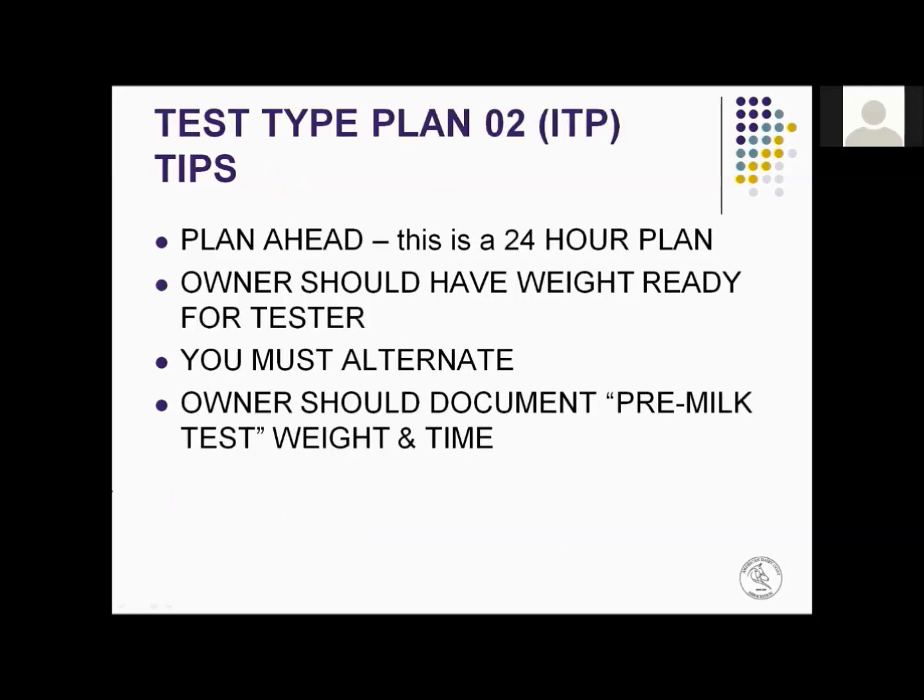So the tip on that O2 plan is to plan ahead for that 24-hour period, because if you and your tester agree that you're going to milk at 6 and 6, but normally you milk at 8 and 8, you want to adjust for that before, so that you have that 24-hour representation. I have found that it works best when the owner has the weight ready for the tester, and not the tester comes and then, oh yeah, I'll call you tonight after I milk. It just works far better, far smoother to have the owner do the first weight, whether it's morning or afternoon, and then they can provide that to the tester. The paperwork's all complete then when the tester leaves the farm. You need to alternate. Do we recognize that occasionally that doesn't happen? Yes, that's okay. But the intent is to alternate that to get accurate component testing.